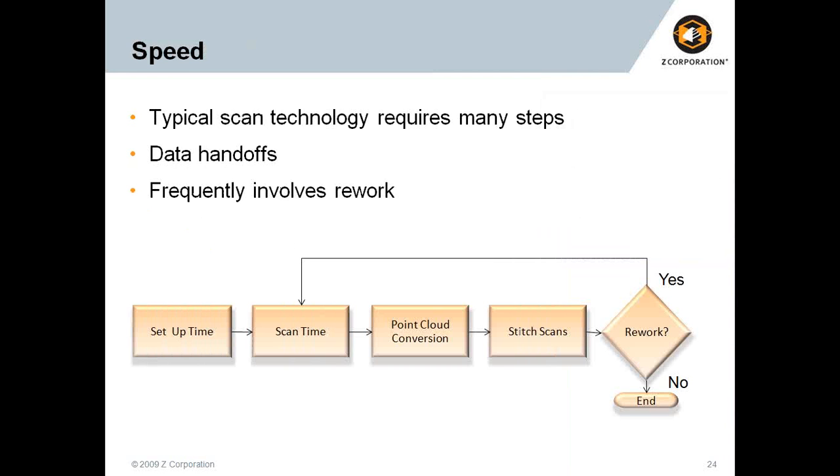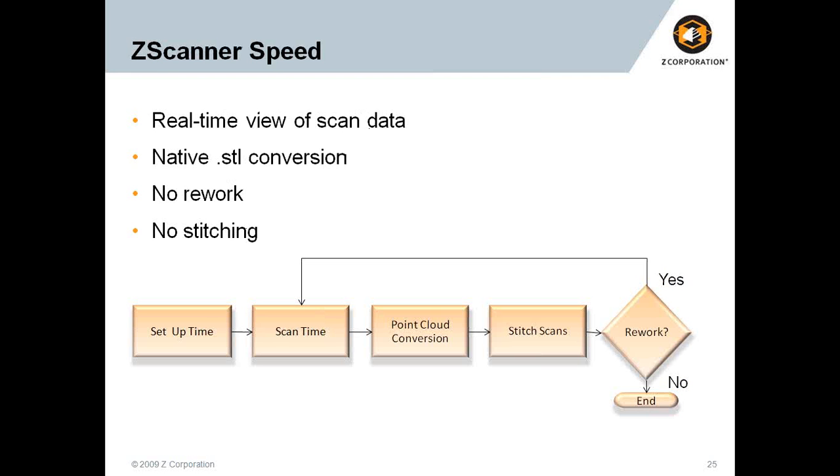Touching on speed again, typical scan technology requires many steps, and there are steps involved with the ZScanner as well, but there's definitely some benefits to the speed elements here, the data handoff. So here's a diagram of what you would go through. You've got your setup time, obviously very minimal with the ZScanner, scan time itself, physical scanning, and taking that point cloud conversion, stitching your scans, and any rework from there.